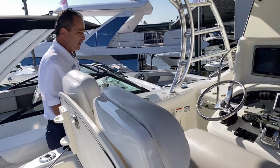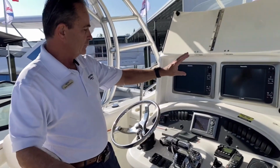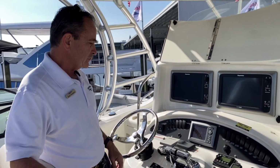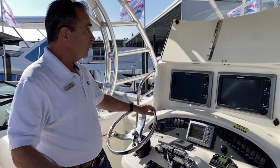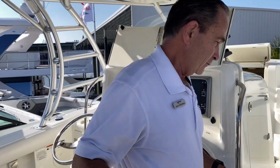As we move up to the helm, we've got the twin hybrid Raymarine, so you've got good electronics here, along with the Simrad autopilot. You've got the Fusion stereo and VHFs, so you've got all the electronics that you're going to need to take you out and catch some fish.